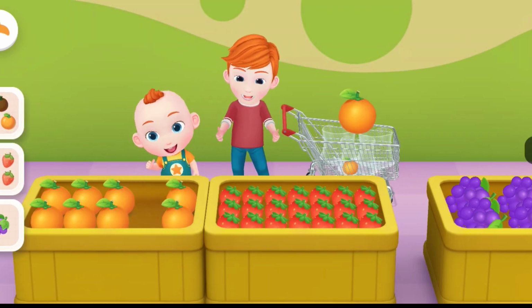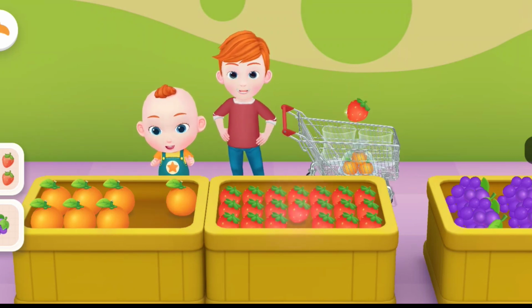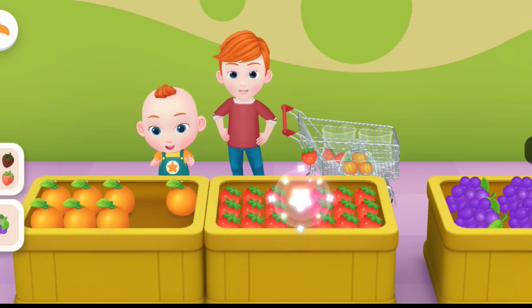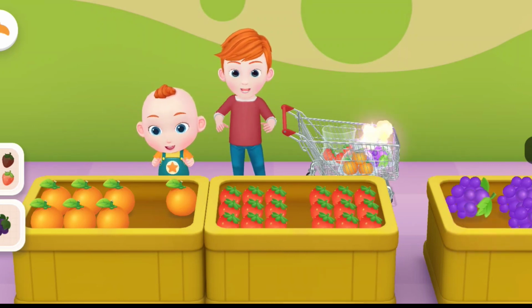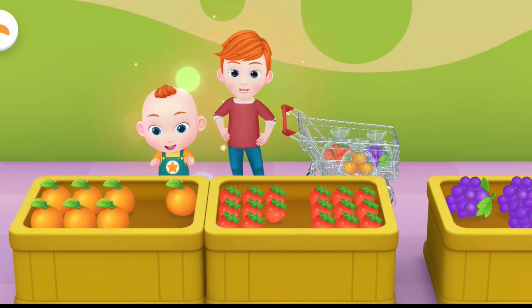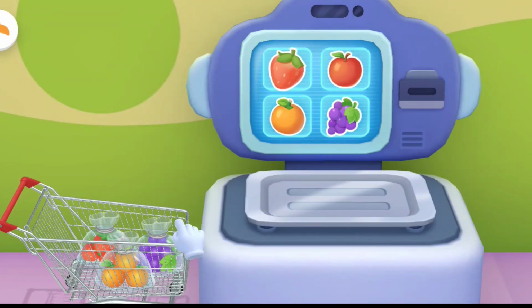Tangerine! We've purchased tangerines. Strawberry! Grape! We've purchased a bunch of grapes. Let's go buy strawberries. Got them all. You're terrific. Put the fruits on the scale.